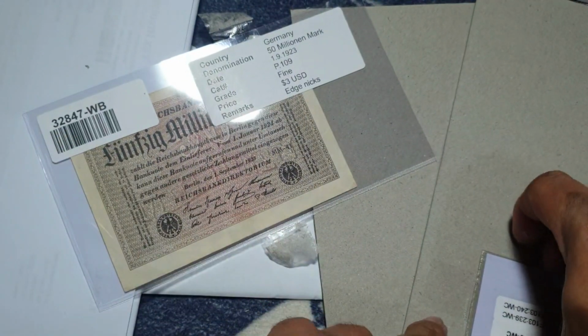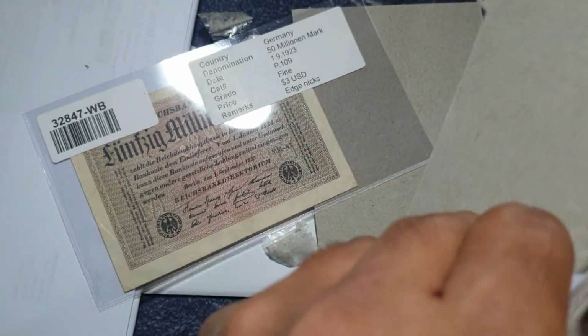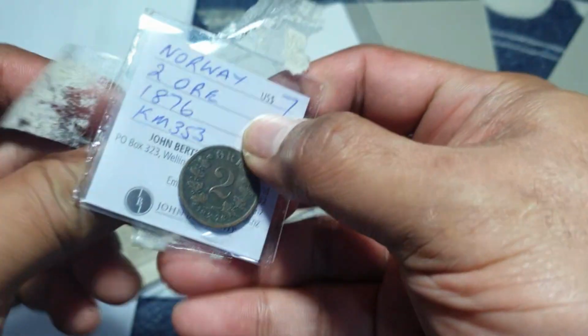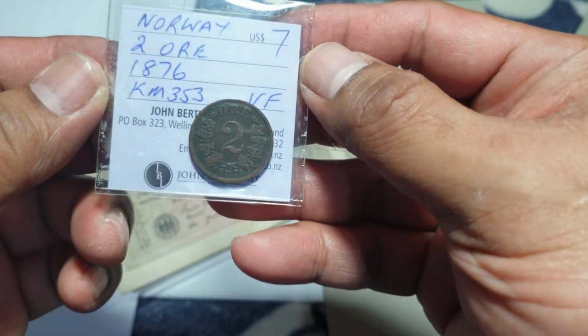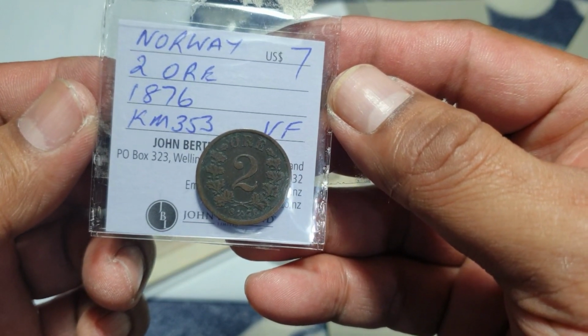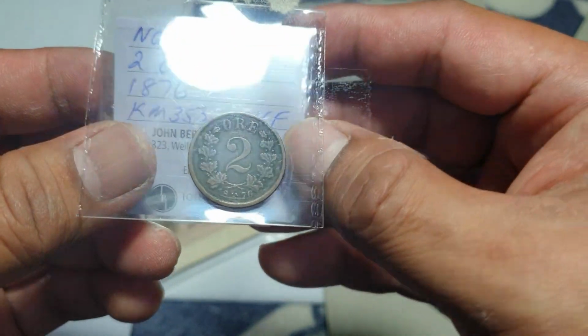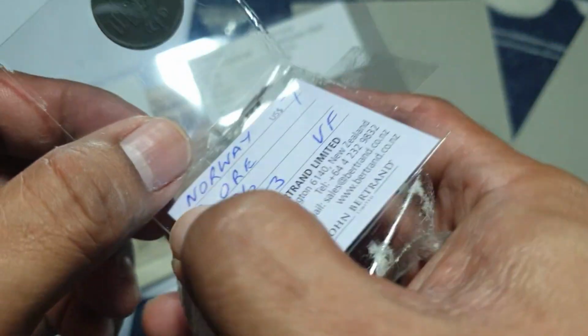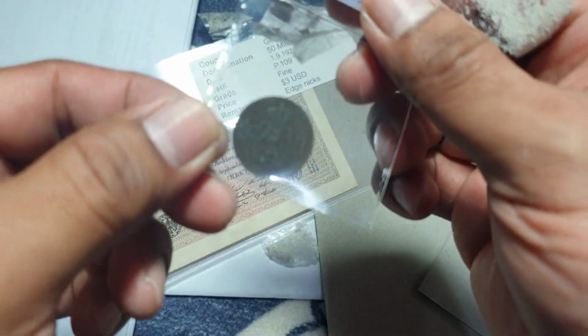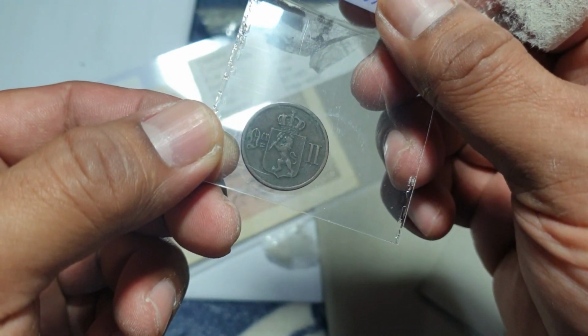And what do we have with this one? This one is a coin. Oh, okay. This is a Norway coin, a Norwegian coin, and it's from 1876. Wow, I think this is the oldest Norway coin that I have. Oh, yep, there you go. It looks nice.